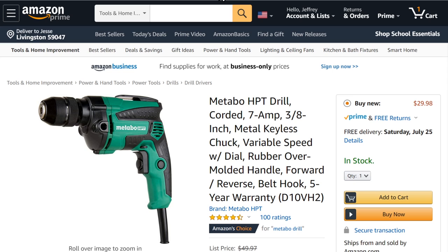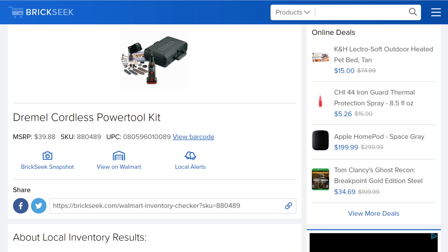The good thing about a corded drill is great battery life. Just fantastic battery life.